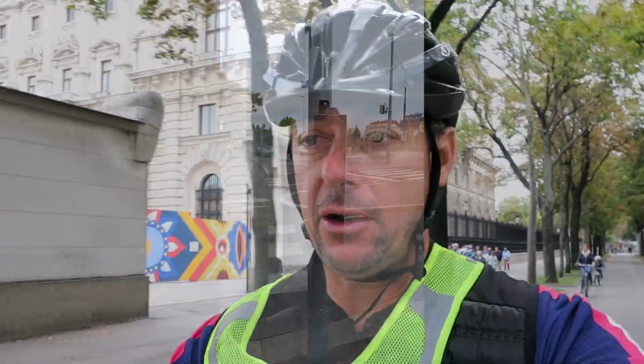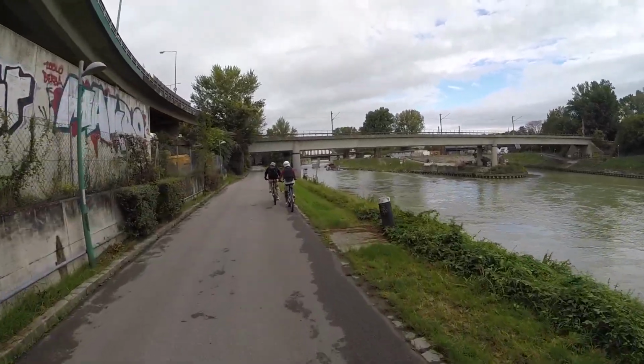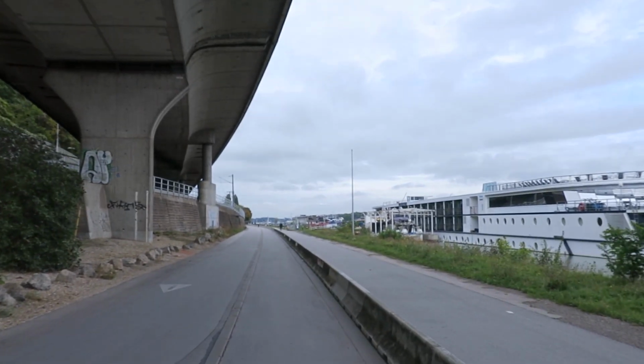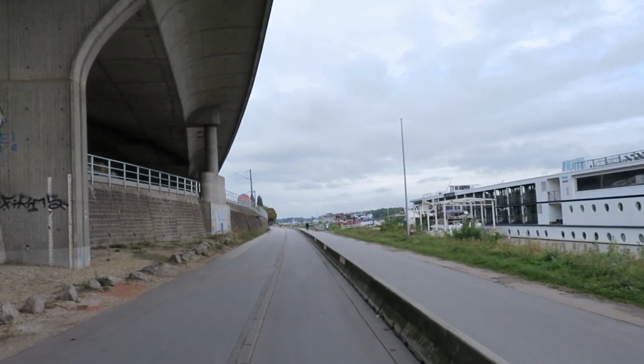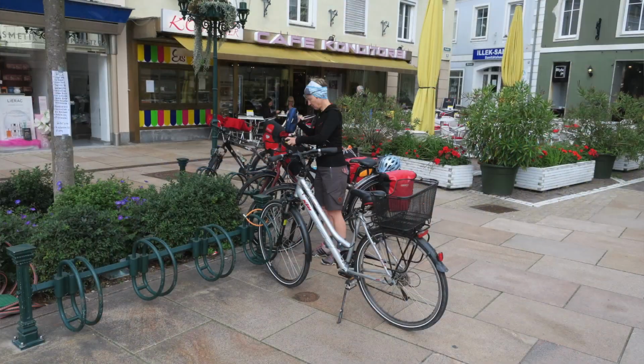All right, well, today is Sunday. And we're on the Opera Ring here in Vienna. A little bit of a bouncy one. We're just heading out of town now. We're going to be traveling west along the Danube towards Linz. And this is Vienna. Town of Tulln, just about 25 miles outside of Vienna, and we're on our way to Krems.